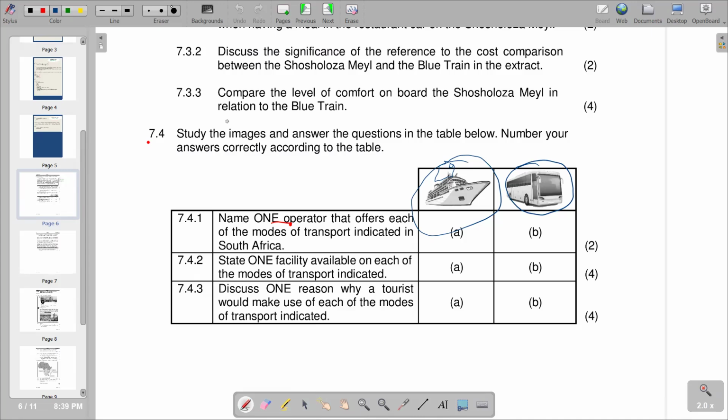So for luxurious purposes, obviously, the first picture indicates the reason for the use of the first picture. We are saying this is a cruise. The main purpose is to enjoy, which is for luxurious purposes, compared to B, where we're saying this is the road transport that is being used. Obviously, it's cheap. So the main reason is the main motive of accessing a cheap mode of transport. So that's what we have on the second picture.